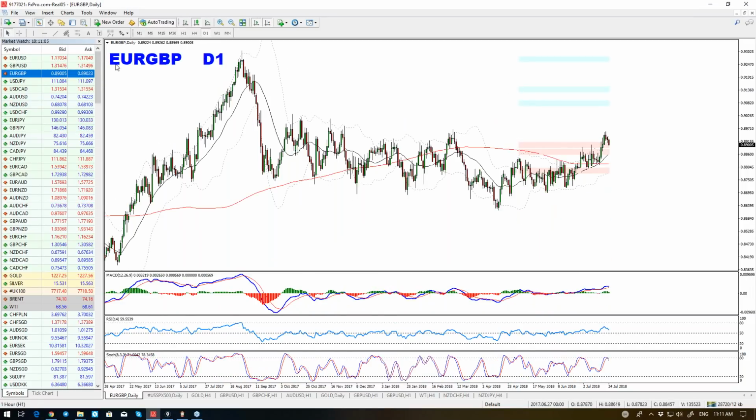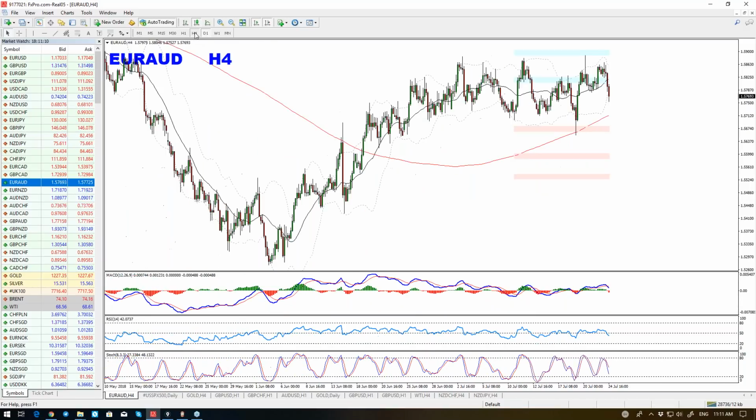Euro. Aussie is another one that we have on the list. We have all the range and the 61.8 as levels to watch for the sells.